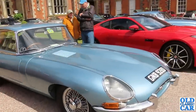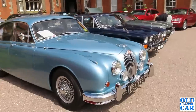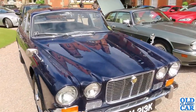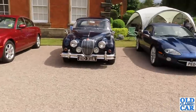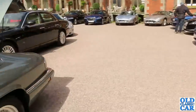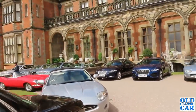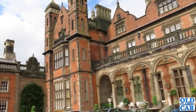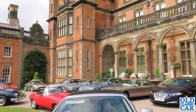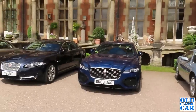Many more Jaguars. Look at the Mark II, Series 1. They're a stunning car, aren't they? Well, there we go, there's a little whistle stop tour of all the classic Jaguars that are on display as part of Jaguar Day here at sunny Capesthorne Hall in Cheshire. Quite the lineup.